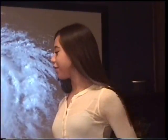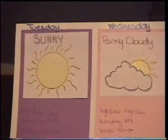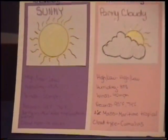Thanks, Jamie. Today we're expecting sunny, clear weather and slight winds. Over the week, the humidity and wind speed will increase. We're having maritime tropical air masses and cumulus clouds.